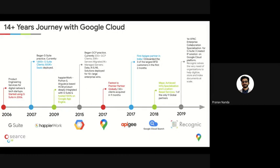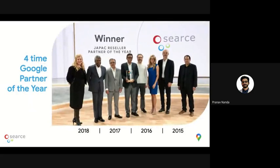Moving on, this is a quick slide about us as well. We have been very lucky to be Google Partner of the Year for 4 consecutive years now. We are looking forward to the next one, but unfortunately the event got postponed due to COVID. So this just gives us a reflection of what Sears could bring to different companies across different industries. With that said, we have come to the end of the presentation.